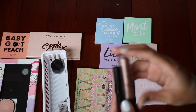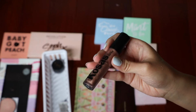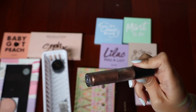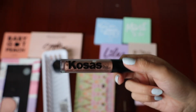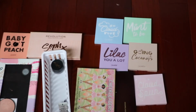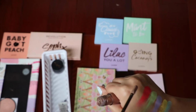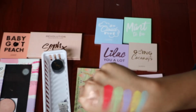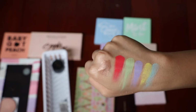Also keeping these two, this is my Kosas 10-second eyeshadow in the shade Globe. This is the original formula. They do have a newer formula, which I do have one shade of because I got it in the Sephora clean set during the Sephora VIB sale. And I haven't compared the formulas yet, but honestly, this is so pretty. I'm running out of space. This shade is just so pretty. I really like the metallic effect it has. It's this one right here. I will keep this for as long as I can until it goes bad.